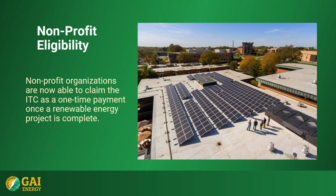The other big change that was made under the IRA legislation is that nonprofits are now eligible to receive a one-time payment. Since they are not tax-paying entities, obviously they don't refer to it as a tax credit, but it's a one-time payment once a renewable energy project is complete. So this has opened up the market for this a lot more than it used to be. Places like universities, public schools, libraries, credit unions, any place that is considered nonprofit can now claim a credit as well. And this really puts renewable energy more within their reach oftentimes. So it's another clear benefit of this IRA legislation that was passed last year.